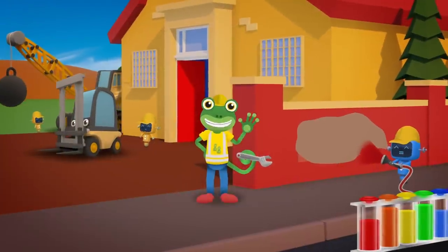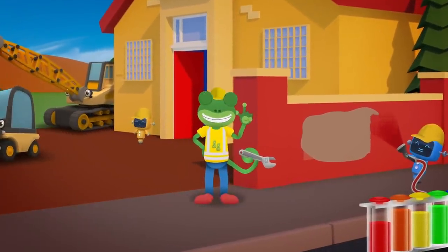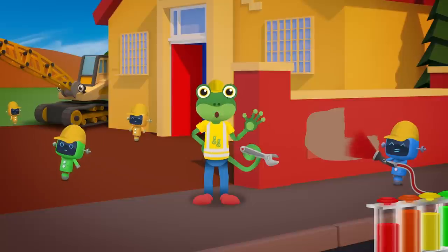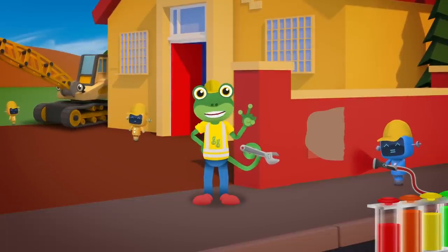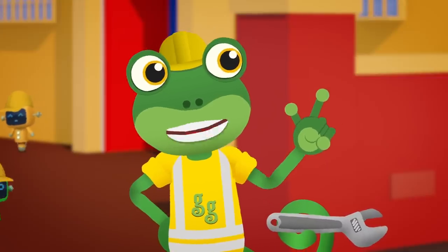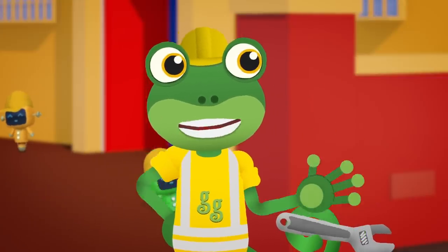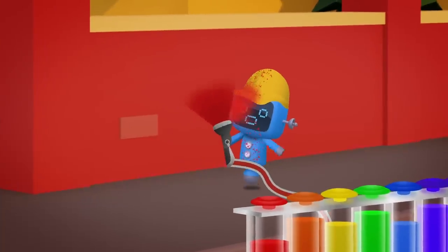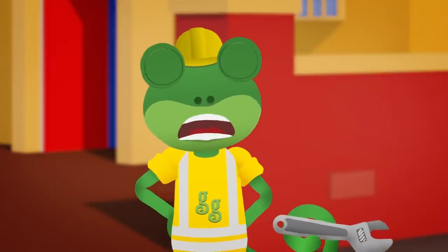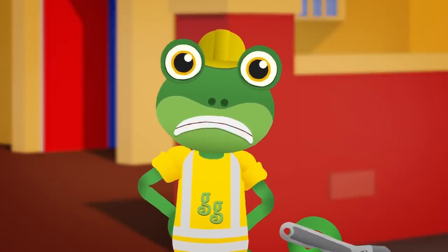Hello everyone, Gecko here. The construction trucks are busy building a brand new play area at the school today. Great work, Blue Mechanical. That new rainbow paint mixer's working brilliantly. Oh dear, Blue. I think I might have spoken too soon.